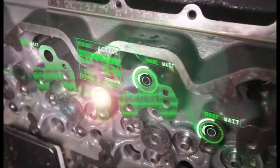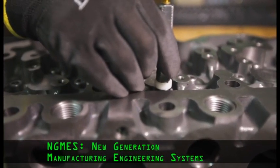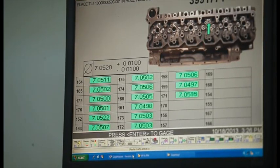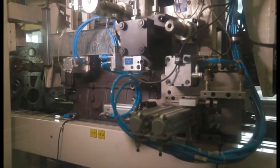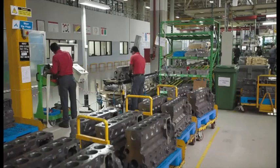The machining line at Fulton uses some of the world's most advanced NGNS technologies. Some of the surfaces in the engine block are machined to tolerances as low as 10 microns, 1/10 the width of a human hair. After a computer-controlled leak test, the finished block arrives at the engine assembly line.